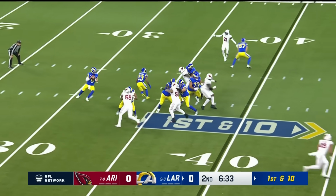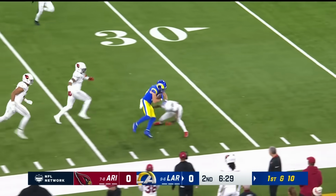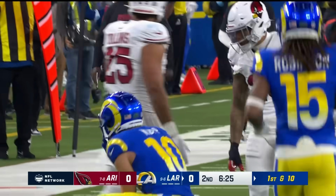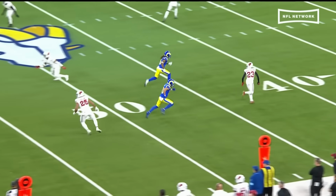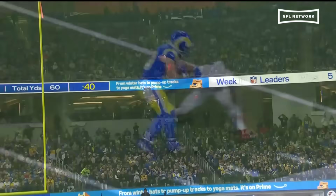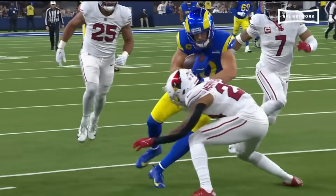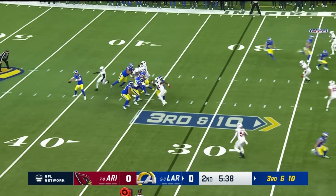First down play is a pass from Stafford to an open Kupp. Cooper Kupp takes it down to the 30-yard line, gain of 29. Matthew Stafford holding in the pocket with the guy in his face. In the deep corner route, ball up and over the top. Cooper Kupp with the big play. First target to Kupp.